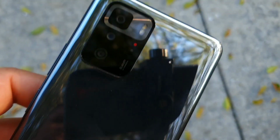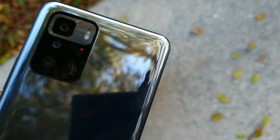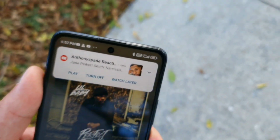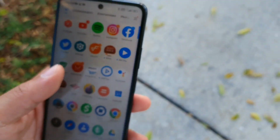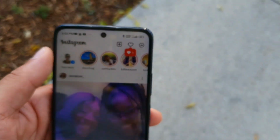And then one of the other things you're going to notice is that both of these devices will be similar when it comes to the performance, and we're going to be getting a nice performance on both of these things, but I'm going to jump into that at the end of the video, so make sure you stay locked in. But we get the IP53 resistance to dust and water on the POCO X3 as well as the Note 10 Pro, and we're also going to be getting a really nice solid display on both of these guys, right?